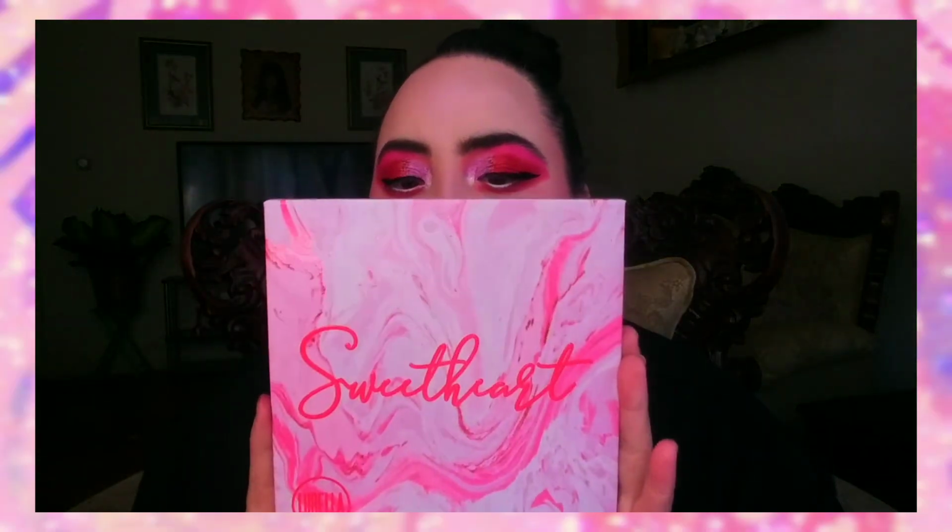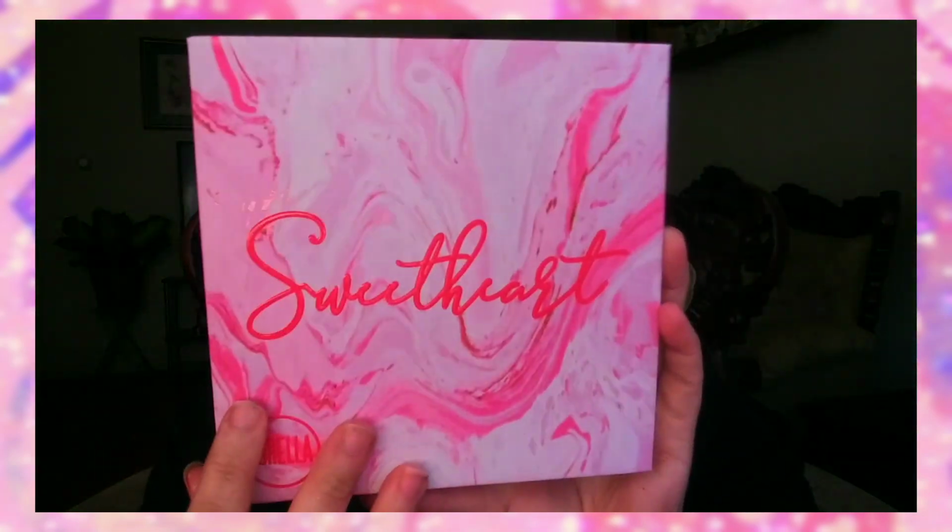Here is number 4, Sweetheart. This is from Lurella Cosmetics. I think it's a Latina owned brand. And it's so cute. You got the ingredients in the back of it. Cruelty-free, vegan. I think it is like an indie brand because I don't think anyone's heard of it probably. But I've seen so much on Instagram. I've got at least 2 palettes from that brand. This one and another palette.